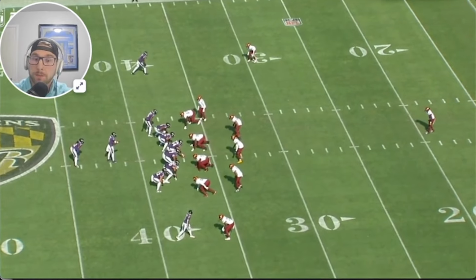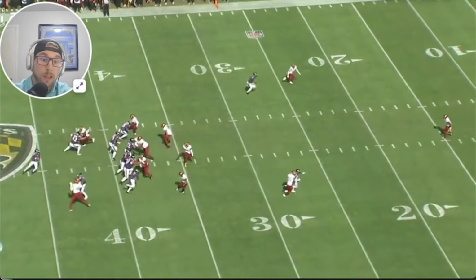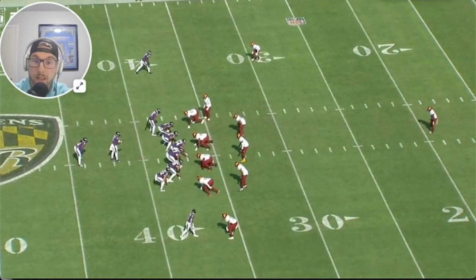So here, again, we're going to have Zay run another crosser. Let's try and condense the formation. And Lamar sees a single safety over the top.